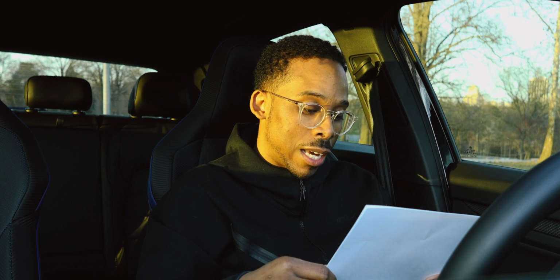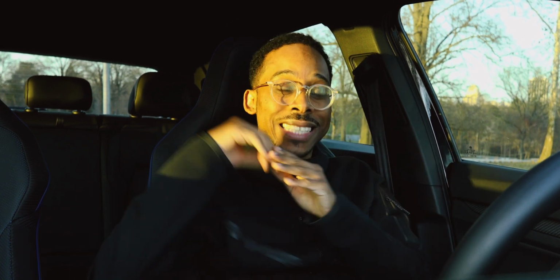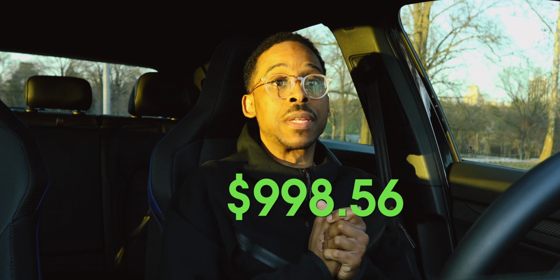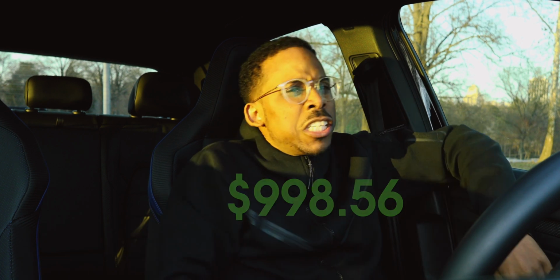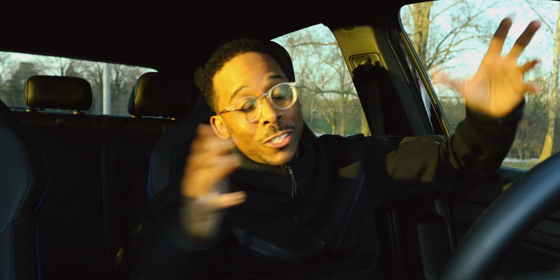Oh, I almost forgot to tell you guys, what is my monthly payment? My monthly payment on this 2022 Volkswagen Golf R Mach-8 in the US is $998.56. That's how much I'm paying monthly to drive this car around. That's a hefty price tag. It's just a Volkswagen. Like, dude, cars are expensive to drive in 2022.